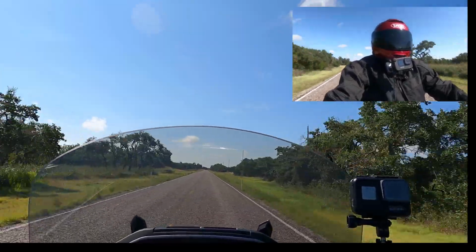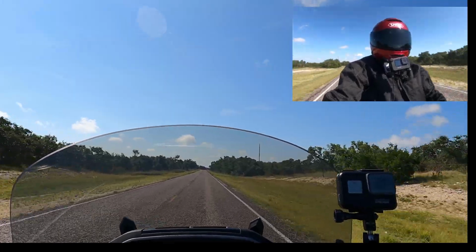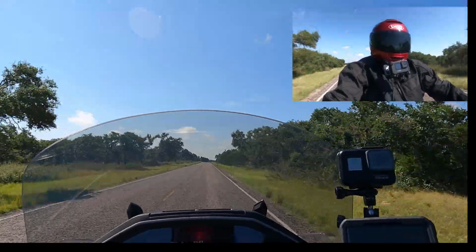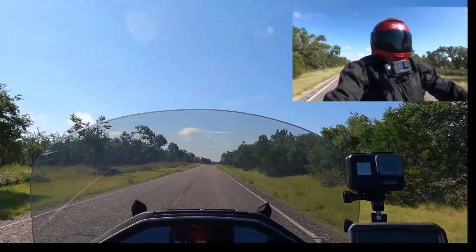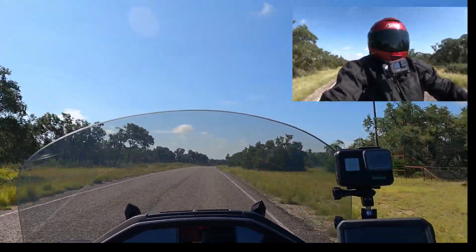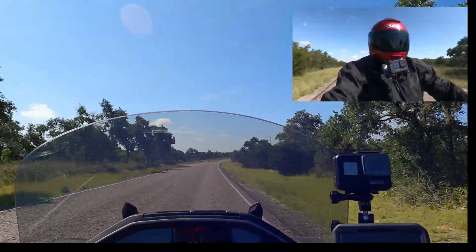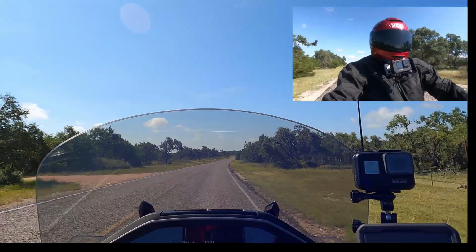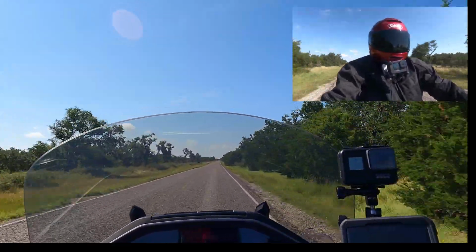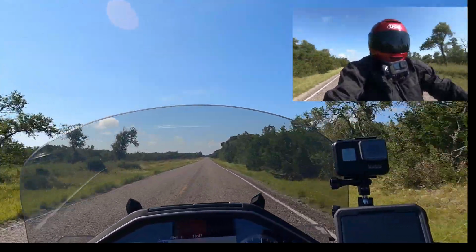Now this was actually a dual ride, because I have been wanting to try my new Corbin seat out. There are so many different seats, and it was kind of hard to decide which ones I really wanted to try. I went with Corbin. I did have a chance to sit on a Corbin. I didn't get to ride it, but it felt pretty comfortable. Comfortable enough for me to go ahead and order one.